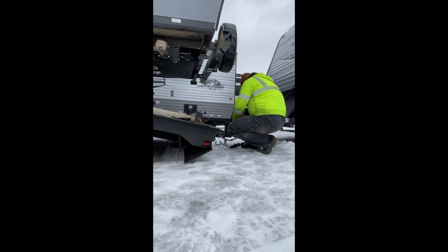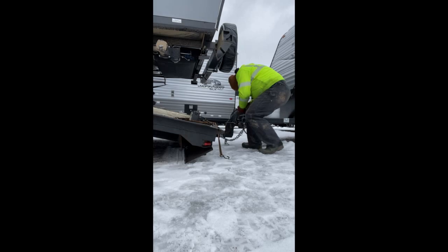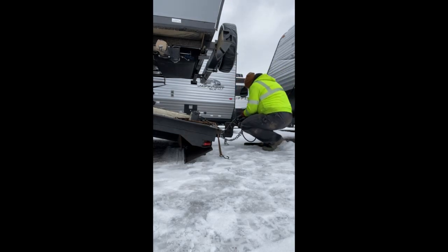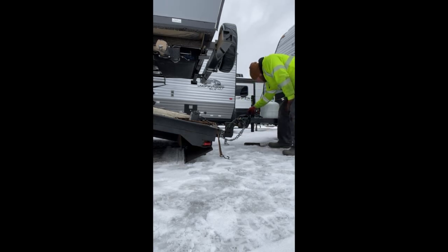Up our breakaway cable. Now, we take this lock, lock this in place. We'll run our breakaway cable and our lights and stuff through it. What that does is keep it from dangling down. Just wrap that one around. It's still got room to work and play there.